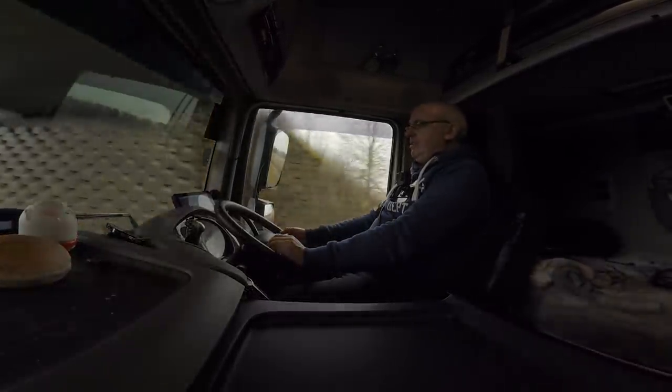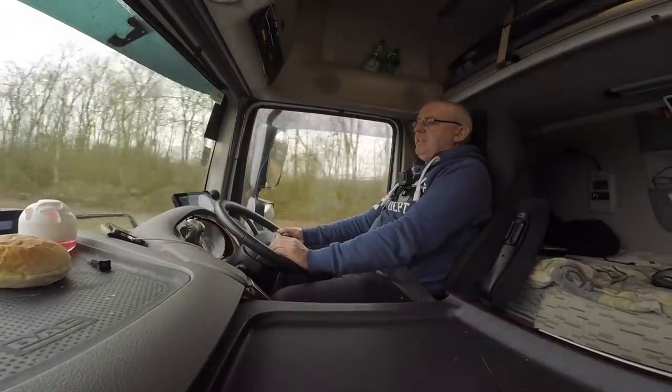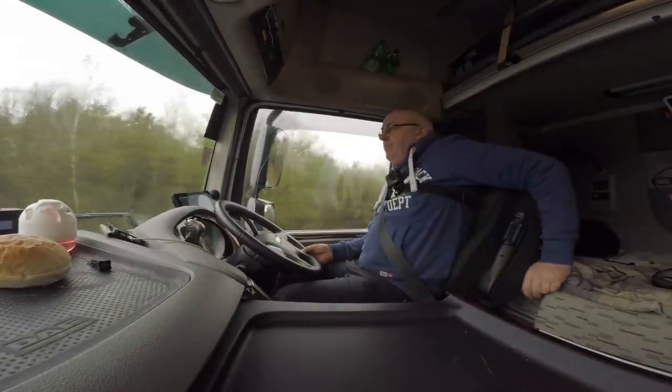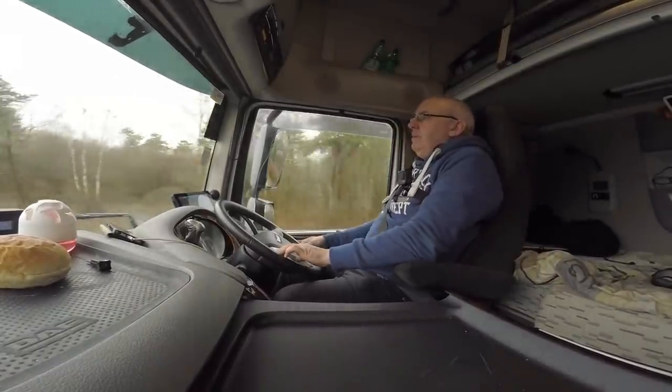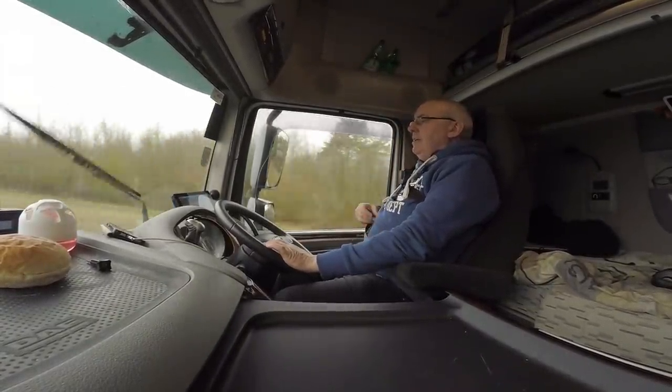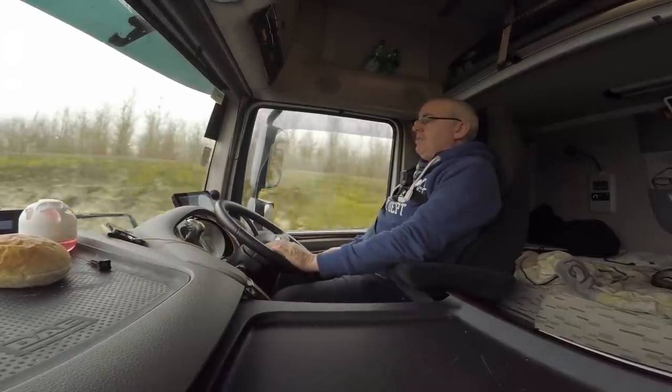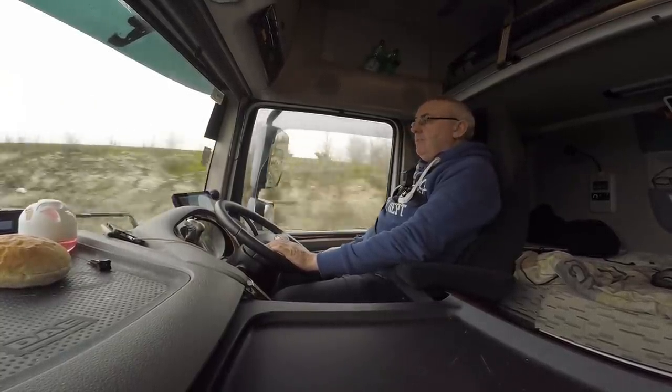It's not really that bad, the weather. It's just misty and murky and stuff like that. But that's no big deal for me. We have an easy day today. Have to drive, that's all we have to do.